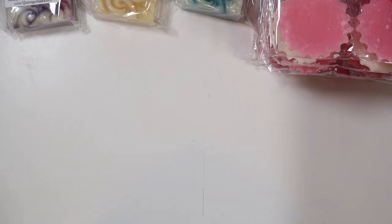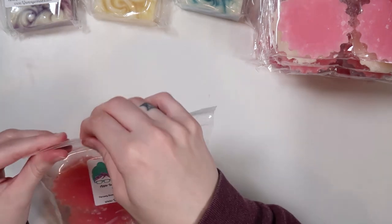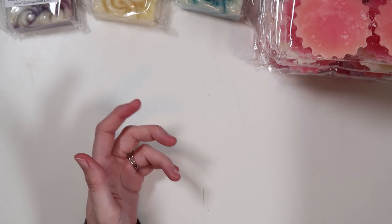Oh my gosh, the apple butterscotch cake is so prominent. It's so good. Love those. So those are my fluted tarts. Then I got a bunch, like I said, of the Bitty Bettys, because they're so easy to burn through.